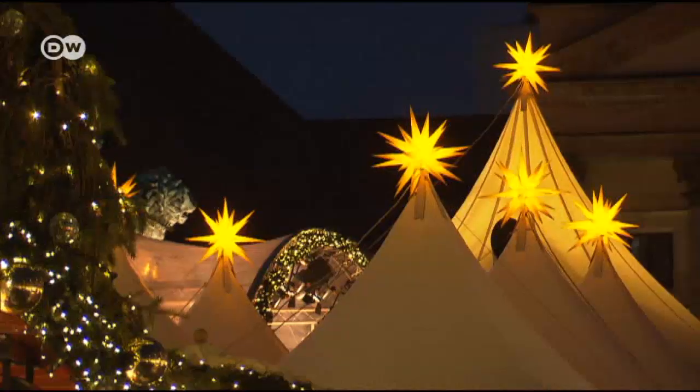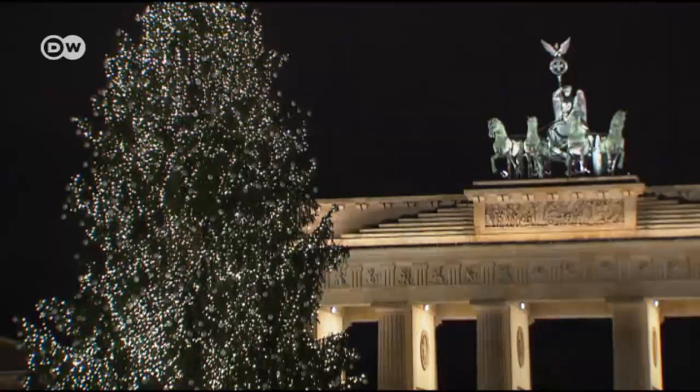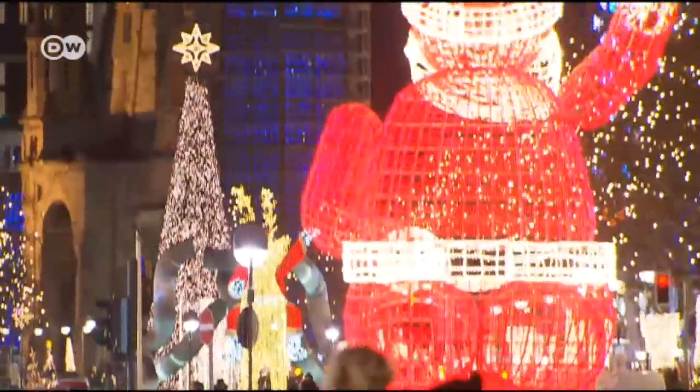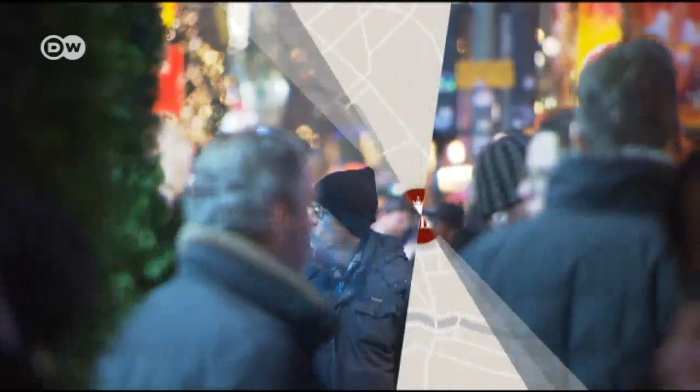With Christmas just around the corner, Germany's capital is decked out for the holidays. Glitter and glamour abound, like here at the Brandenburg Gate, on the boulevard Unter den Linden, and on the Kurfürstendamm. A shopping tour along the festively illuminated streets is a must during the holiday season for visitors and Berlin residents alike.